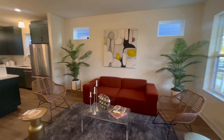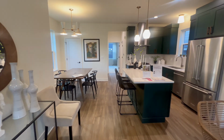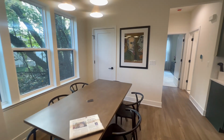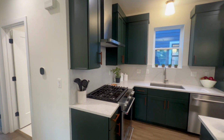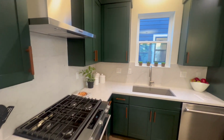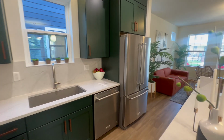So you have an open floor plan. This would be your living area, and then you head to the back. This is where you have your dining area and kitchen as well. Now this kitchen, I am really a huge fan of it. I love the green cabinets. It's so different. I love the unique hardware, like the brownish color hardware. I think it's super cool.